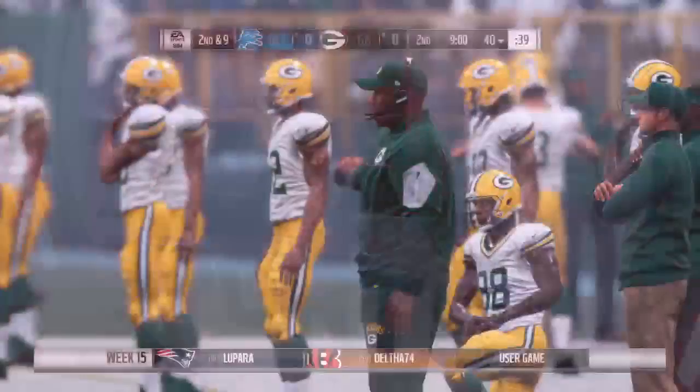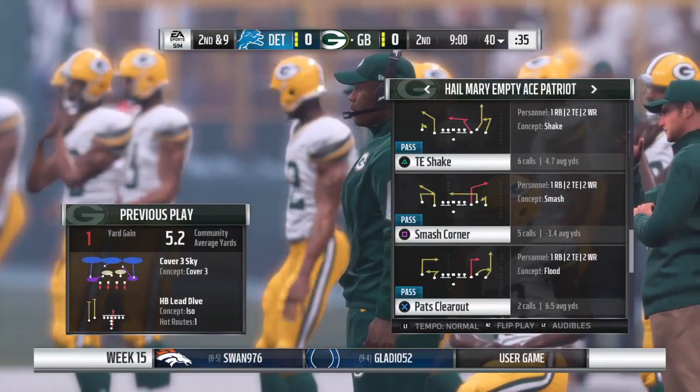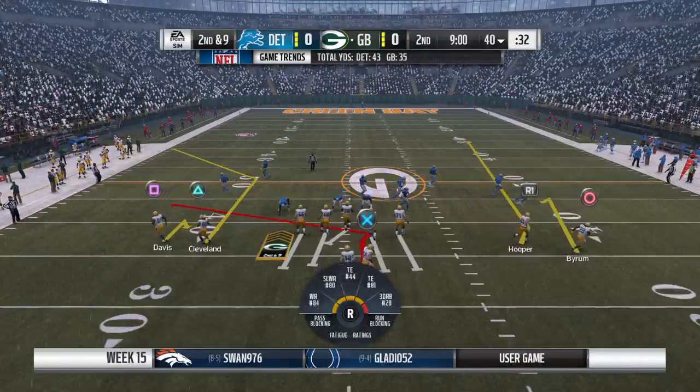With Charles Davis, I'm Brandon Gaudin. 2nd quarter about to get underway with the Packers in possession of the football. They've got a 2nd and 9 to start things out.